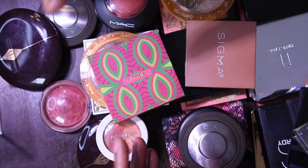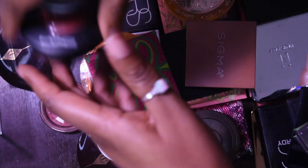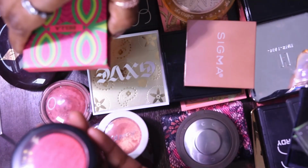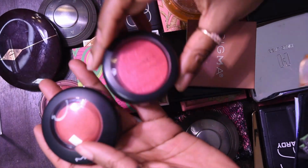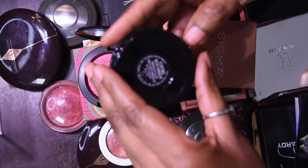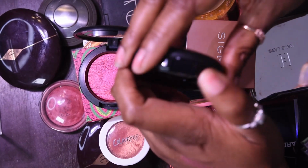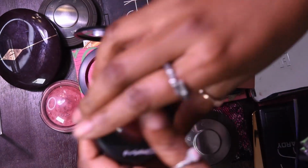Let's see. So my MAC formulas, I think I have 3 or 4 formulas from them, or maybe I only have 2 now. Okay, I only see 2. These are both definite keeps. This is the Extra Dimension in Rosy Cheeks, and this is the, I guess, mineralized finish in Flirting with Danger. I really like both of these. Definite keeps.